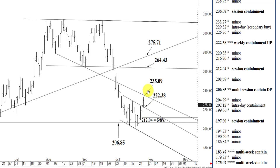Let's take a look at the downside today because it's right here. If we happen to break, especially if we open today below 222.38. So if we open today below the 222.38 channel top, that's also a gap below yesterday's low of 222.85. That in itself would be a sell signal. So we'd have kind of a double sell signal right out of the gates if we open today below 222.38. And if so, with that kind of volatility that we've seen over the last 4 days, 212.04 in reach today.